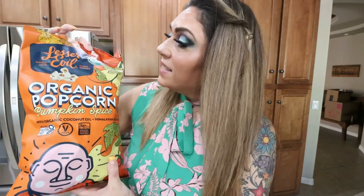And then I have a new food find for you for a crunchy snack with lunch. I'm really excited about it. I haven't even opened it yet. It's been in my cupboard for a few days, and I've wanted to open it, but I haven't. I actually got it in my last Imperfect Foods order. Dun, dun, dun. And that is the Lesser Evil popcorn. You know I love the Lesser Evil brand.